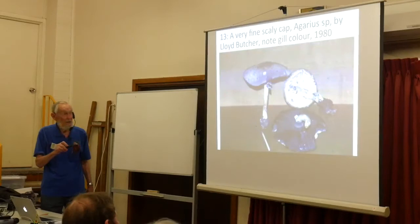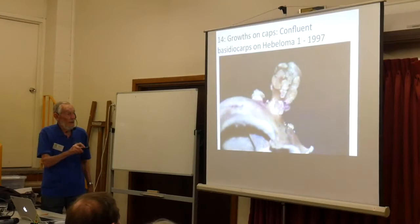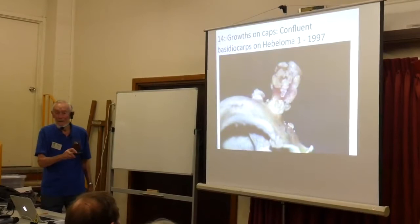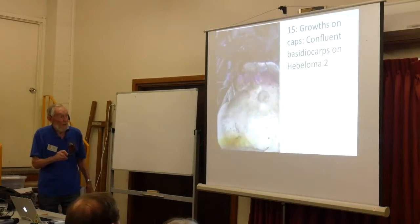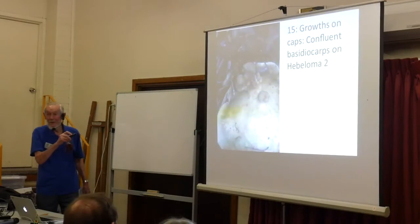Weirdos. Now, some fungi unfortunately get deformations. This thing there, this is the main fungus body, and that has grown out of it. You wonder what the heck you found. It's just a weirdo. I think there's another one. Yes, that's not a very good shot of it. You can see there a little lump growing out of that one. And sometimes you'll get another fungus growing out of the particular fungus you're looking at.